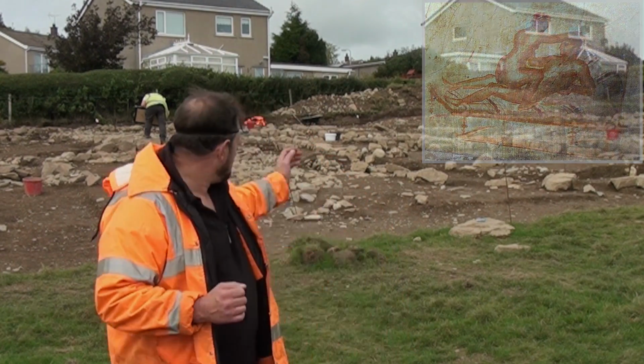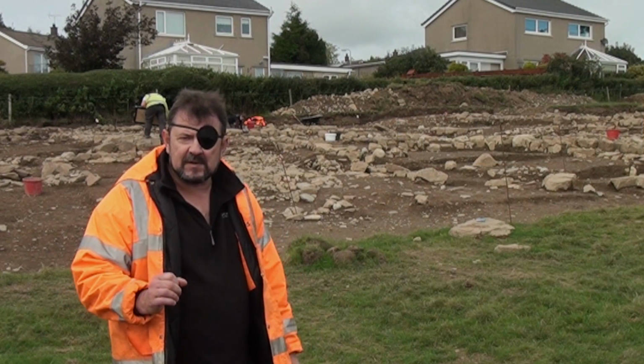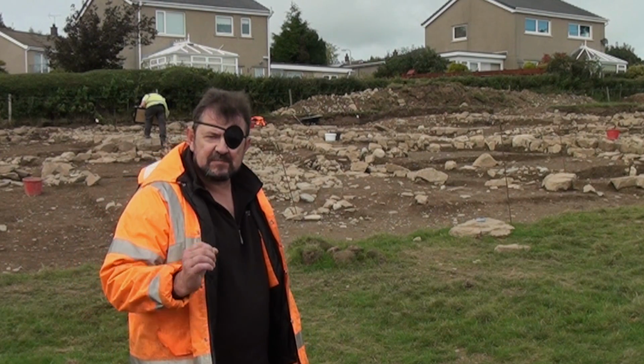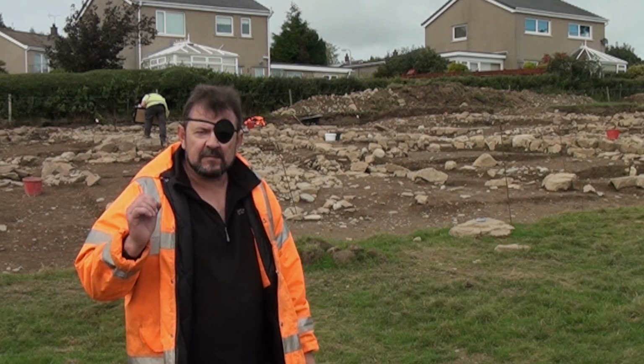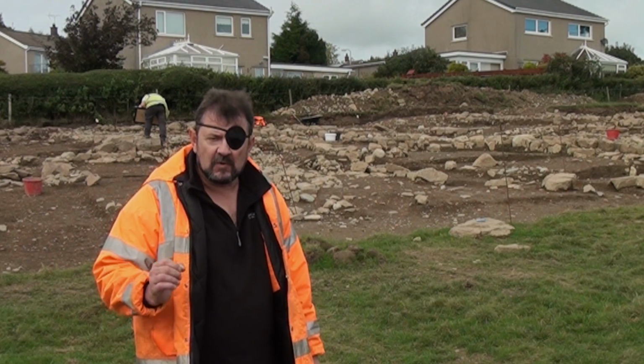And this, what we see in the phasing of this settlement at Papcastle, is the way that it went from a small fort at Derwentio to becoming a boom town based on squaddies and based on the Roman occupation of northern England.